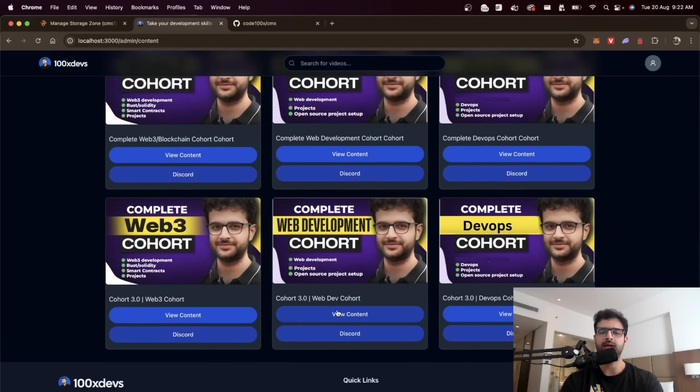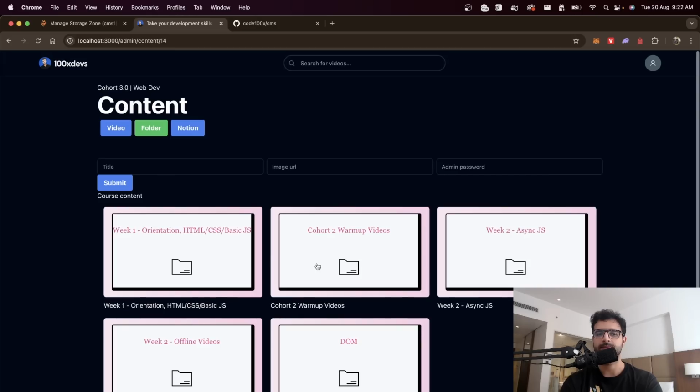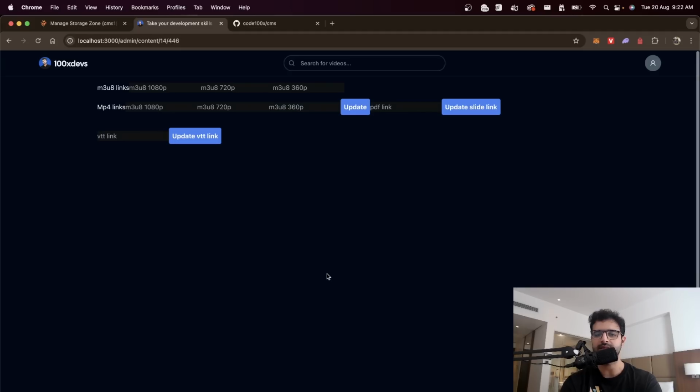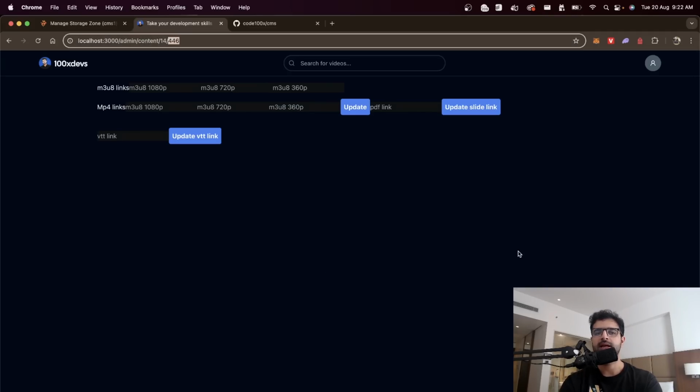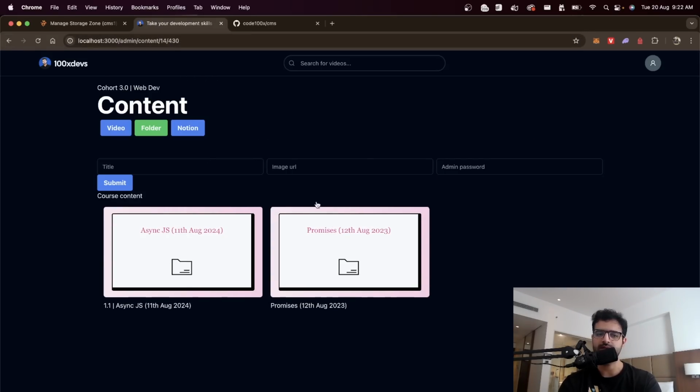If I go to complete web development cohort, which is /admin/content/14, and if I go to week 3 DOM, that's /admin/content/14/446. It doesn't show me the folder view. If I go to /14/430, it shows me the folder view. So somewhere in this route handler, we're doing something wrong. Let's see what that is and try to fix it.